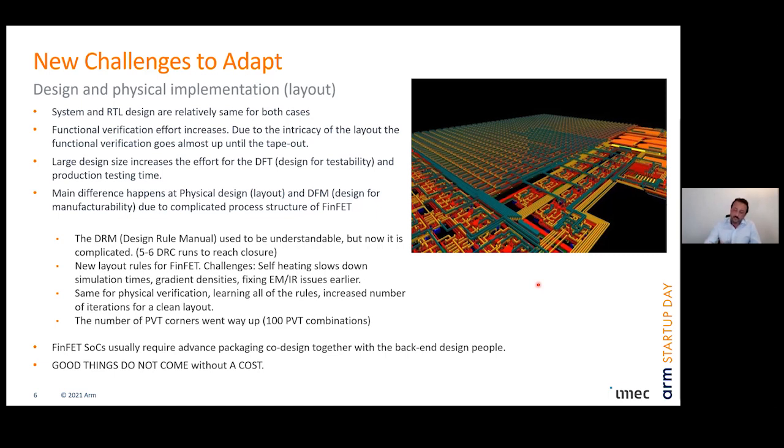And on top of that, the PVT, process voltage temperature combinations, went up to 100 combinations. So you need to run all your timing and power closures against those 100 combinations, which adds extra time and extra resources.